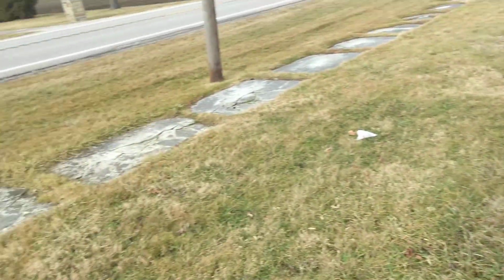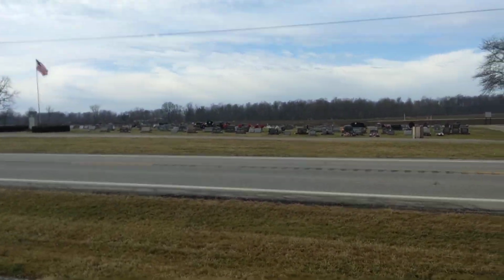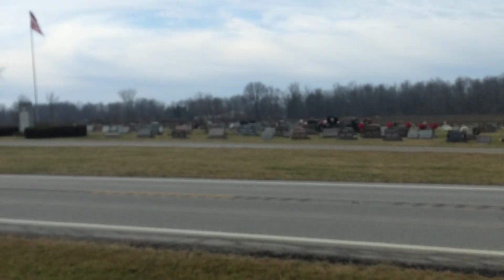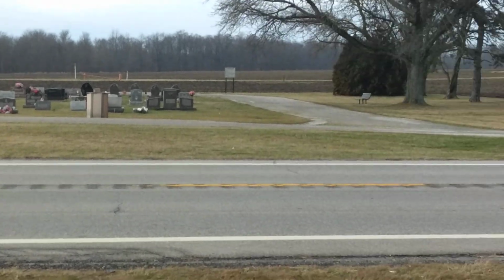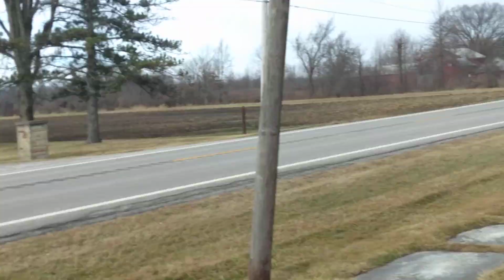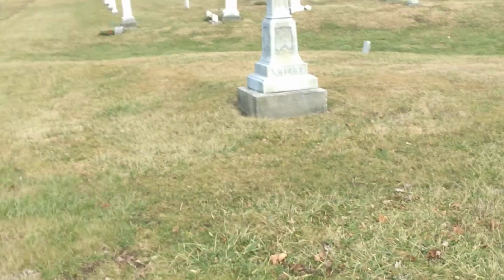Well, the traffic's not coming. Here's a view of the other side over there, guys. I'll kind of zoom it in for you so you can see. That's the other part of the cemetery over there. That's left over across the road now. Very nice looking cemetery.